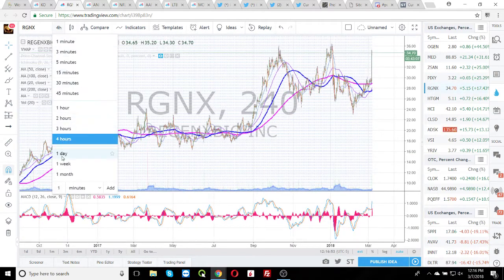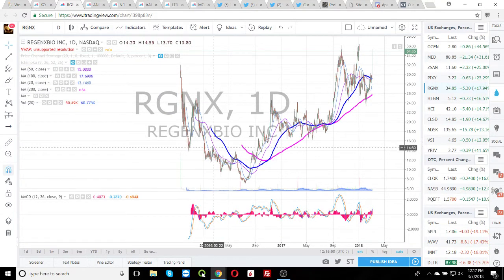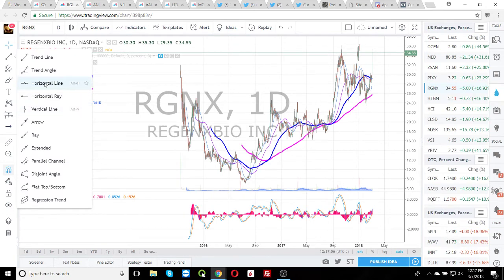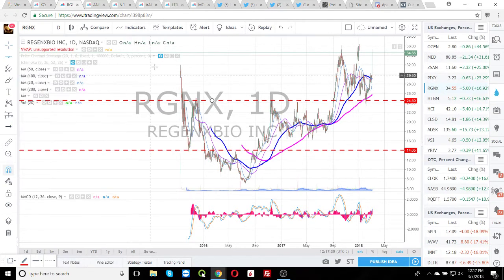RGNX. Let's take a look at the daily on this one. So this is an example, right? This is one that dumped. It got up, and it came out of its bowl. So here's how you do it. You just horizontal line it at this bottom. There's your big pivot, right? Your previous high came out of the bowl, rocked sideways, boom, again out of the bowl. This is the second bowl here. And built its structure again. And now, could it happen again? I'm sure it could happen again. It's over its highs right here.